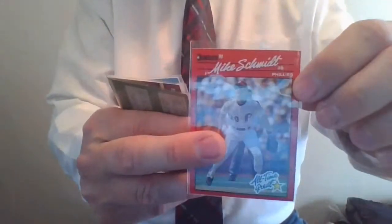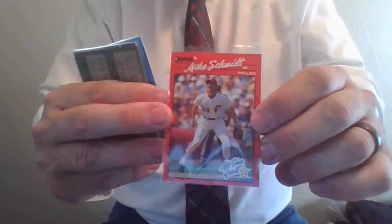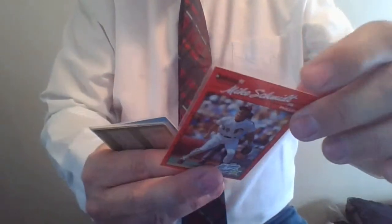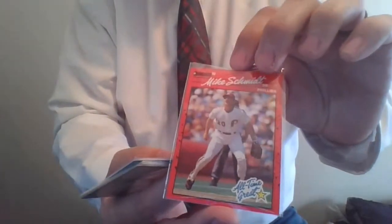This is a Mike Schmidt All-Time Greats card from the '90 Donruss set. The '90 Donruss set is cheap and easy to get a hold of, but also there's like 22 billion variations and varieties and errors in that set. And that's an estimation. It's not an actual number. It's probably hundreds, but I think they did it on purpose. I can't prove that, so I wouldn't say that for a fact. That's my opinion, but certainly a fun set to try to put together.